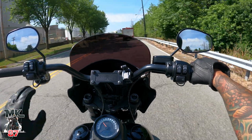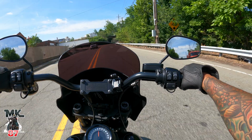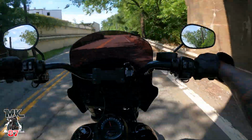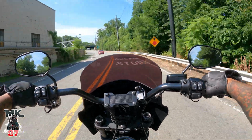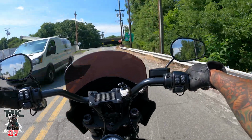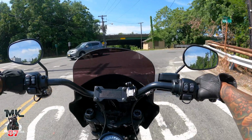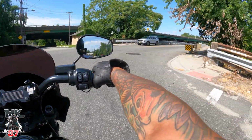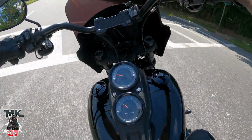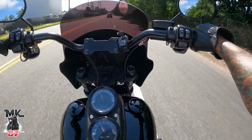Now, one thing I had to mention is that the weight distribution on this bike is perfection. Everything on this bike is almost perfection. It feels very, very nimble. Even compared to the Dyna, this bike feels so light. Even compared to the Sportster, it feels light. Just because the weight distribution on this bike is so low, down in the middle, down in the center. It also has to do with the new chassis, which feels very rigid.